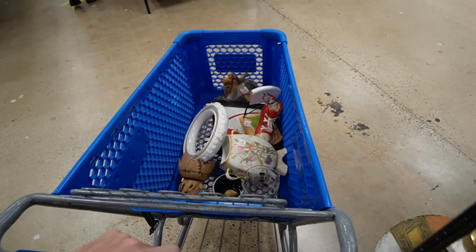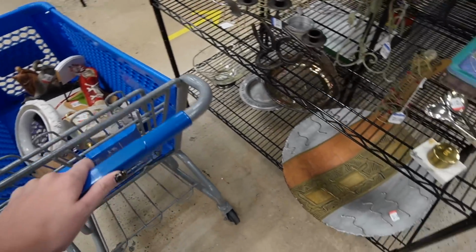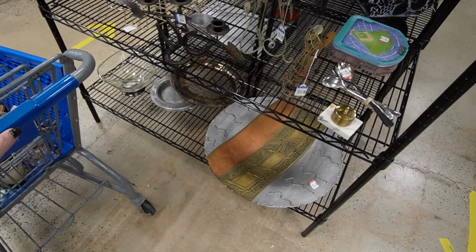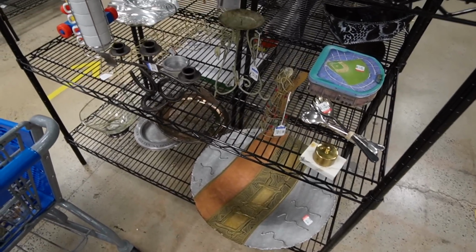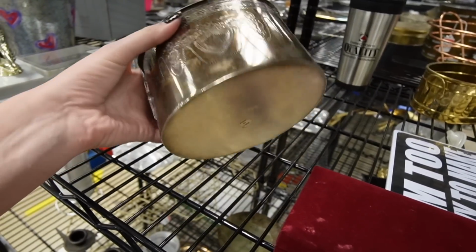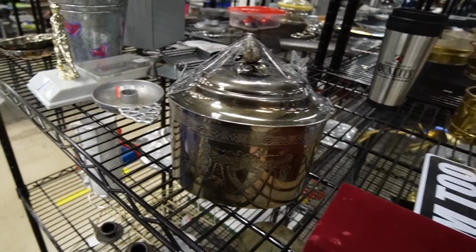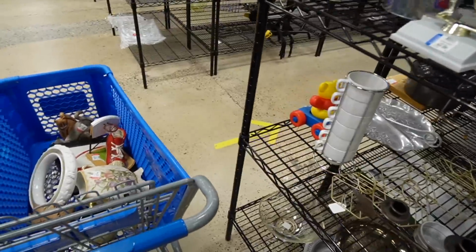It's fun to see the difference in the prices on some of this stuff. You've got $12.99, $1.99. There's a huge difference. This is, I think, like a modern decorative piece down there. It is kind of neat, but I don't really think I need it. They're made in India. They have a nice decorative quality about it.